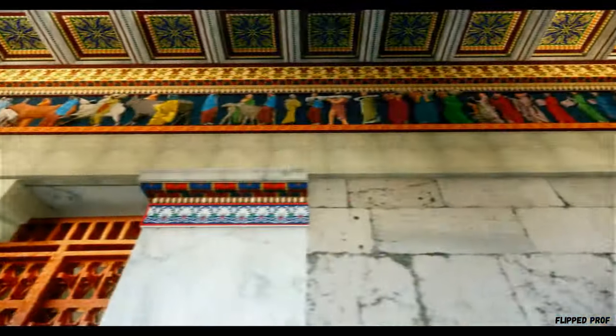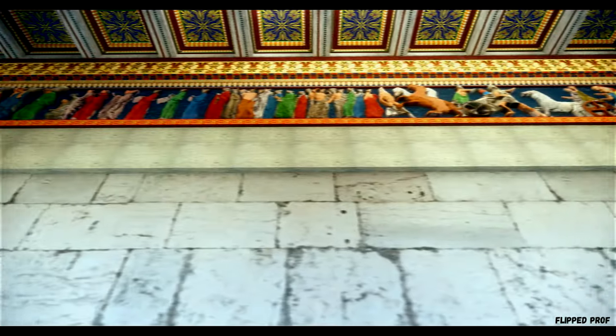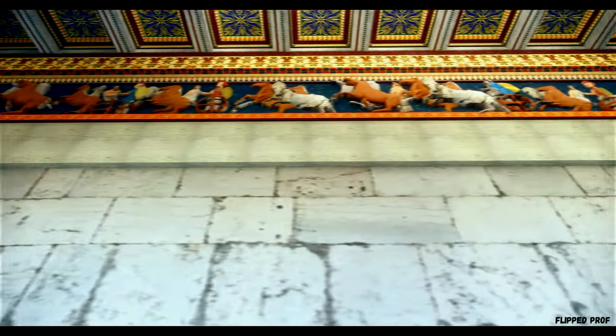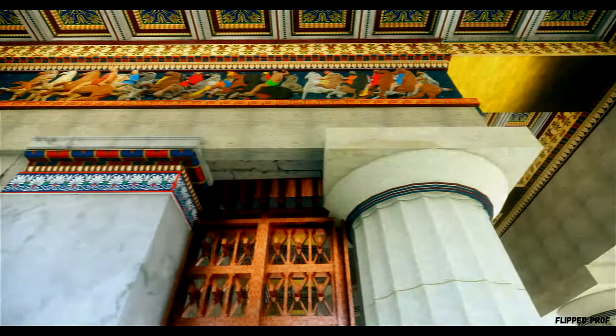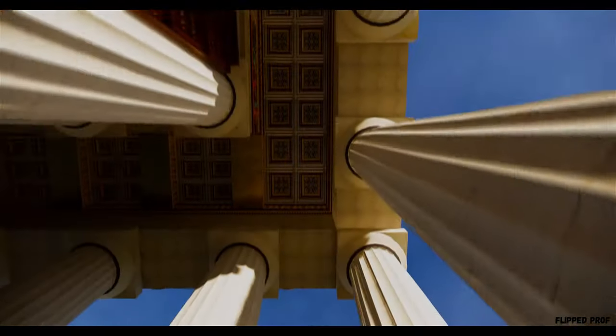Around the entire perimeter of the temple, an elegant Ionic frieze depicted the procession of the Panathenaea, the most sacred and important festival for the Athenians, while on the pediments, east and west, we would find statues sculpted by Phidias, celebrating mythological tales related to the city and its patroness Athena.